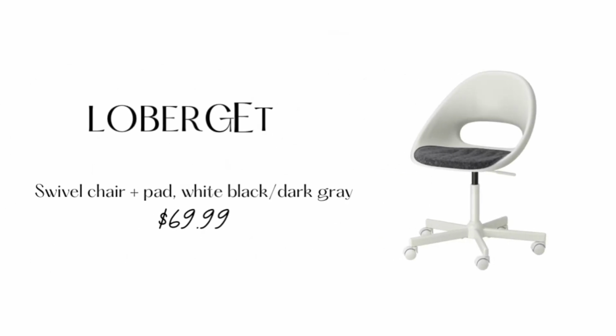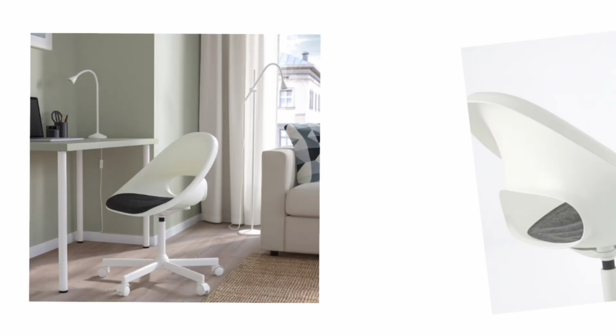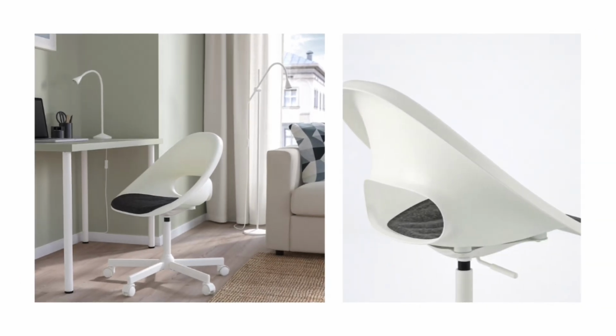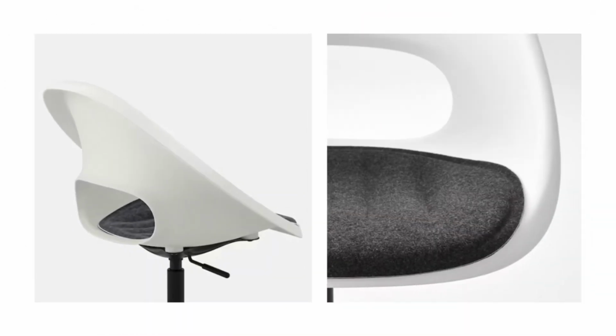The LOBERGET/MALSKÄR Swivel Chair is the perfect mix of comfort and function. The padded seat keeps you cozy, while the height adjustment makes it easy to find your ideal sitting position. And the best part? The smart braking casters keep the chair steady when you stand up, so no accidental rolling away. Genius! Whether you're working, studying, or just relaxing, this chair has your back, literally.